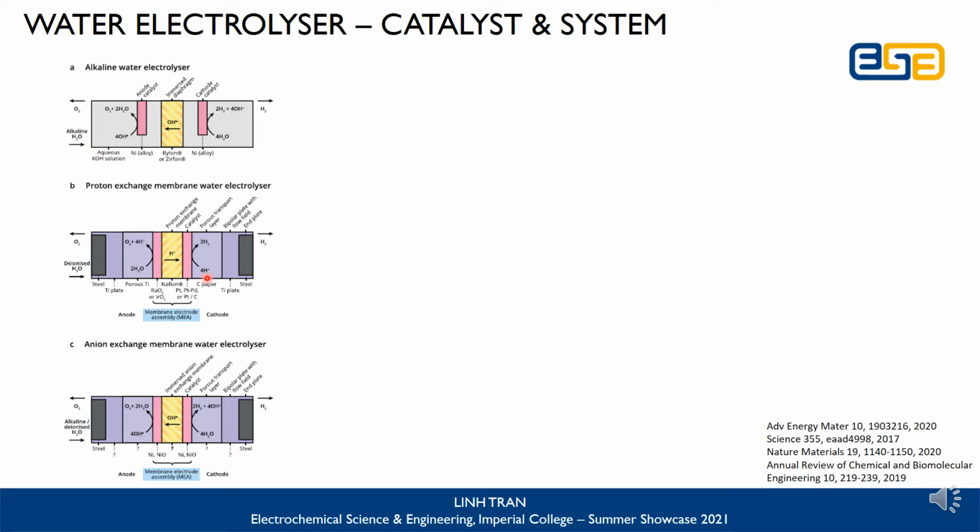The second one is the proton exchange membrane water electrolyzer that uses iridium oxide-based electrode on the anode side and platinum-based electrode on the cathode side, separated by a proton exchange membrane. The PEM water electrolyzer works in a highly acidic environment, and that makes it very expensive because only titanium plates or porous titanium can be used as support.